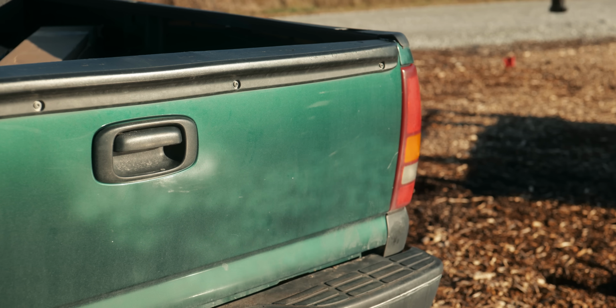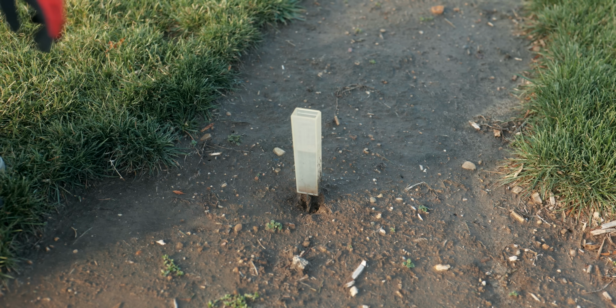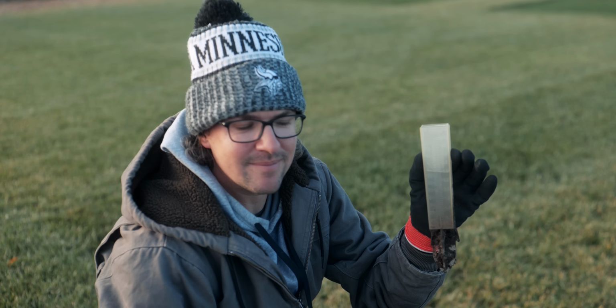Maybe. Remember how I was preparing the gutters for a possible storm? 3 inches.